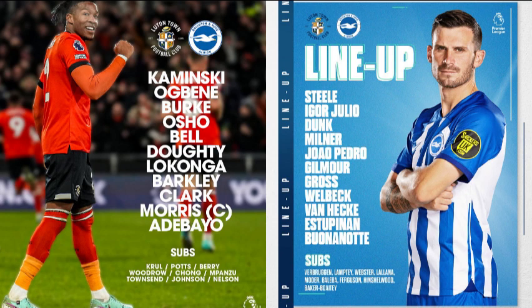Brighton swarm around him. He's still in there, Tahith Chong, trying to win it back, and does emerge with it, as does Berry. And they combine, and Berry finds Townsend, and Townsend's off down the right-hand side. Still Andros Townsend down that right-hand touchline, skipping forward. Townsend gets to the byline, clips the cross in, might come to Woodrow. Van Heck is there though to head it back to Steele. Of course, like old times there.